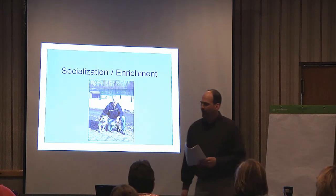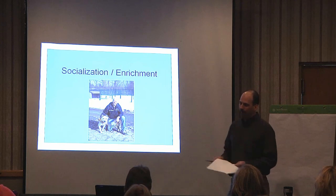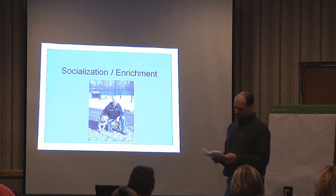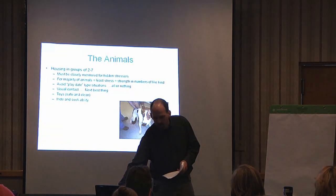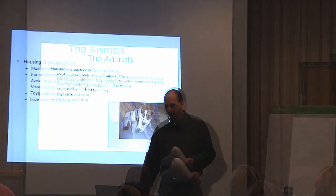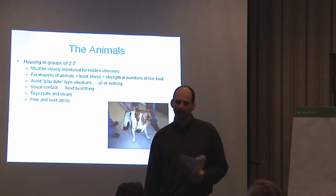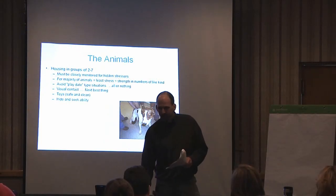Socialization enrichment is key. Again, under the stress management heading here, this is one place you can really make an impact. And we're talking about socialization of animal to animal and with the people as well. Housing in groups of 2 to 7, ideally. Closely monitoring for hidden stressors. Sometimes we've got a cat or two that's stuck in a very stressful situation because we didn't realize it. We didn't know until we really took time and looked at it. That cat shouldn't be in that group. He's going to be happier in his own little cage with his own little toys.